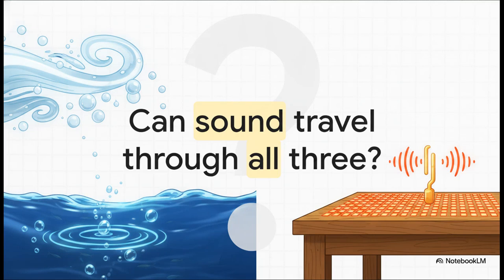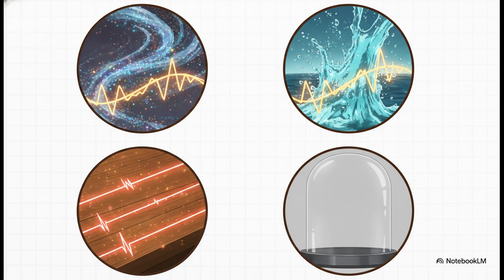All right, it's time for a rapid-fire challenge. Based on everything we've just uncovered, let's think about air, water, and a solid table. Can sound travel through all three? Yes. Air? Yes. Water? Yes. Solid table? Yes. But what about a perfect vacuum? That's a hard no. Remember, the first three are states of matter. They contain particles that can bump into each other and pass those vibrations along. But the vacuum? It's totally empty.